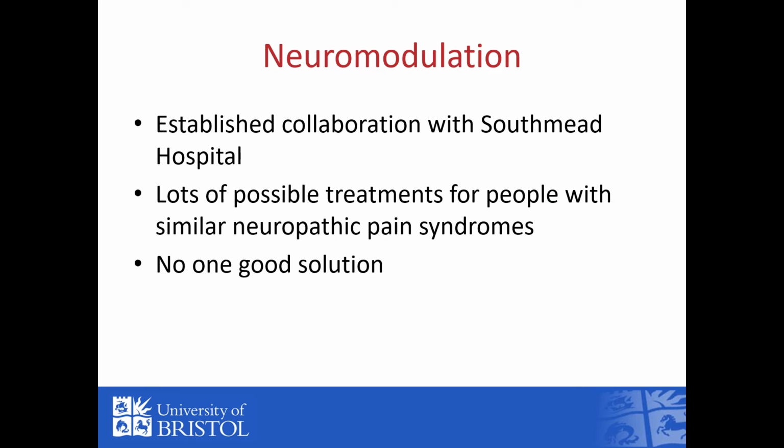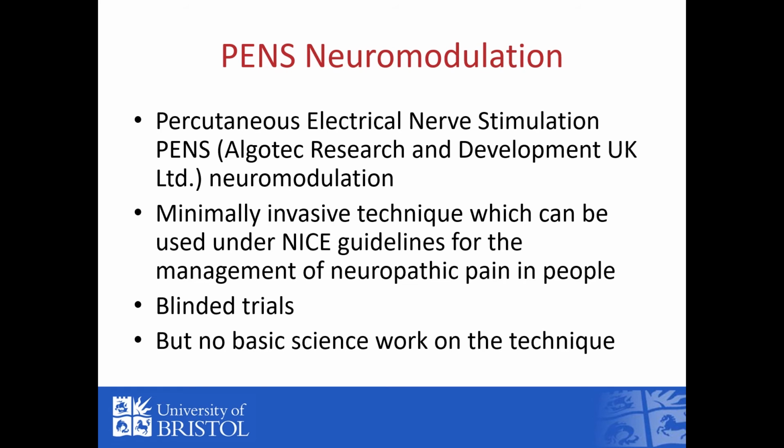So, better solutions. Well, there are lots and lots of possible treatments for people with similar neuropathic pain syndromes, and no one good solution. I think that's something we've got to be aware of, that we're actually unlikely to find a one-size-fits-all treatment for trigeminal-mediated head shaking. But we already work with South Mid Hospital and the neurosurgeons there, and said, well, now we know it's sensitized, and we did some work that showed that there was no gross pathology. So what would you do if it was a person? There are lots of different things you try, or could try, but one of the things that they will do in people with this type of problem, or a similar type of problem, is percutaneous electrical nerve stimulation, which is neuromodulation, and the idea is that it trains the nerve to work normally again, but nobody knows how.